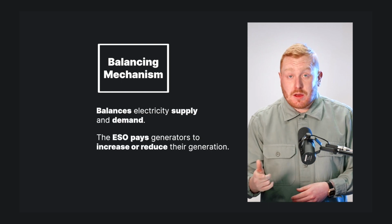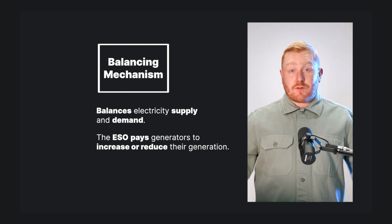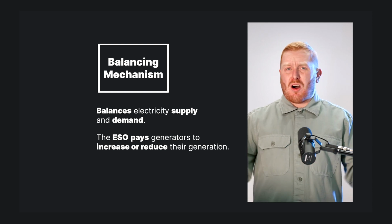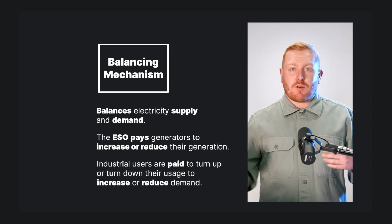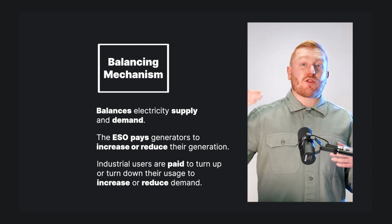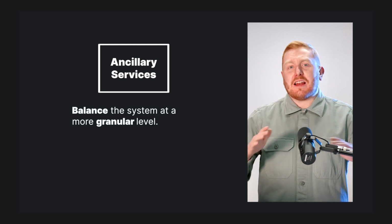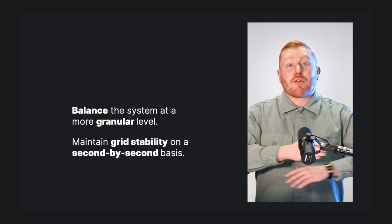In the balancing mechanism, the ESO pays generators to increase or reduce the levels of electricity they had previously intended to provide. The ESO can also ask large industrial users of electricity to turn up or turn down their usage to increase or reduce demand. This allows National Grid ESO to ensure that supply and demand are balanced. And finally, ancillary services help to balance the system at an even more granular level. They do this by maintaining grid stability on a second-by-second basis throughout the day.